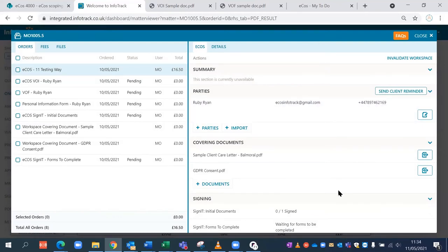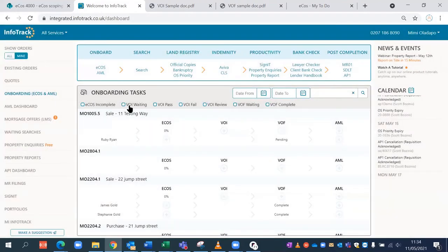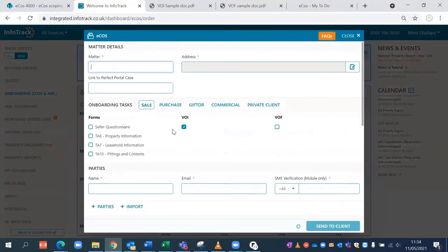Perfect. Can you onboard third-party gifters as well via eCOS? You most certainly can. So one thing you'll see in our purchase questionnaire is we ask exactly where do the purchase funds come from. So if your client is providing some of the purchase via a mortgage or from savings or from a third-party gifter, we will collect all of these details, including the gifter's details within the purchase questionnaire. So you have that to hand. And then it's just a case of onboarding the gifter.